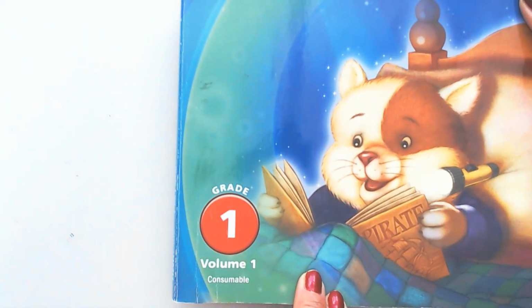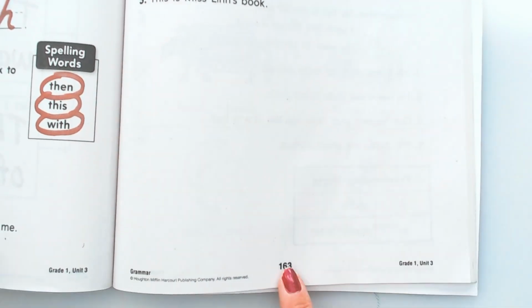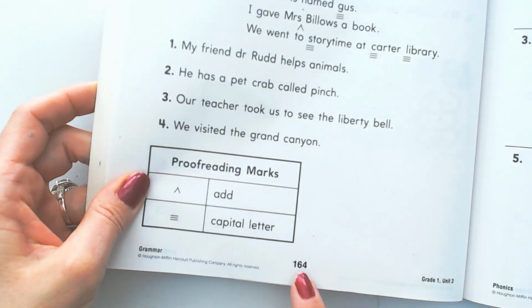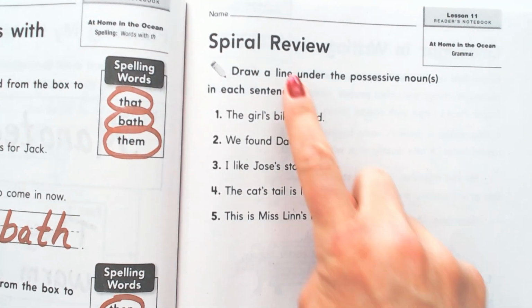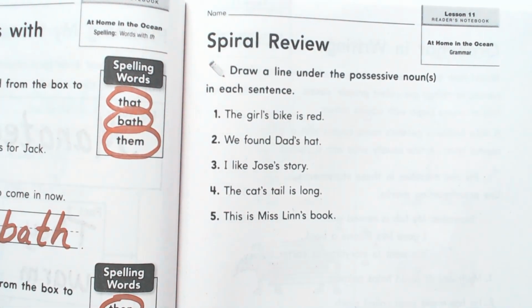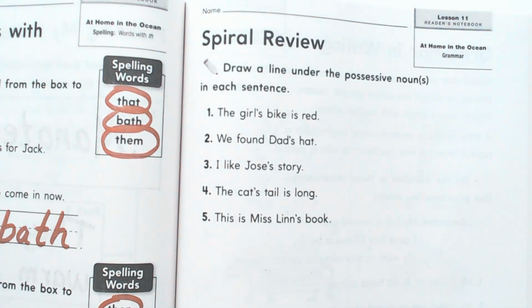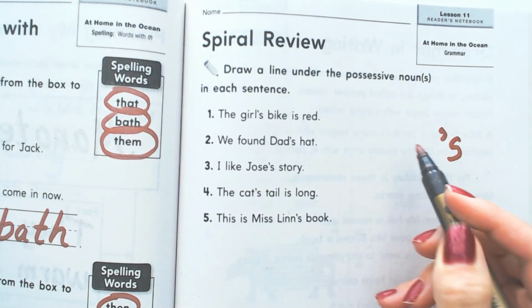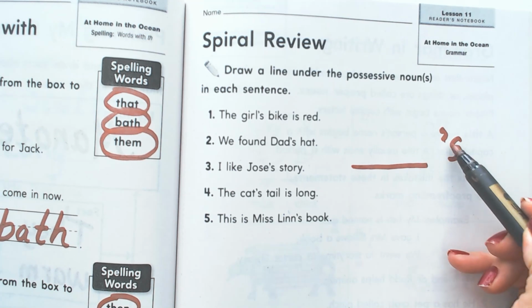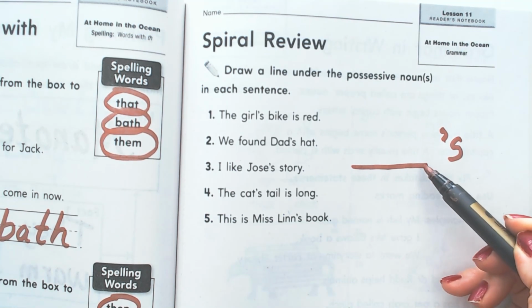Our Reader's Notebook, Grade 1, Volume 1. We're doing pages 163 and 164. So these are both reviews. We're going to be reviewing possessive nouns today. Those are the nouns that end with an apostrophe and an S. So you have a word and it has an apostrophe S and it's showing that something belongs to that word.